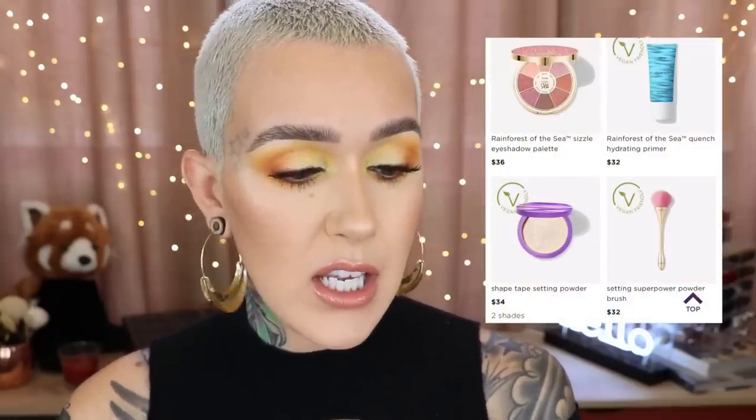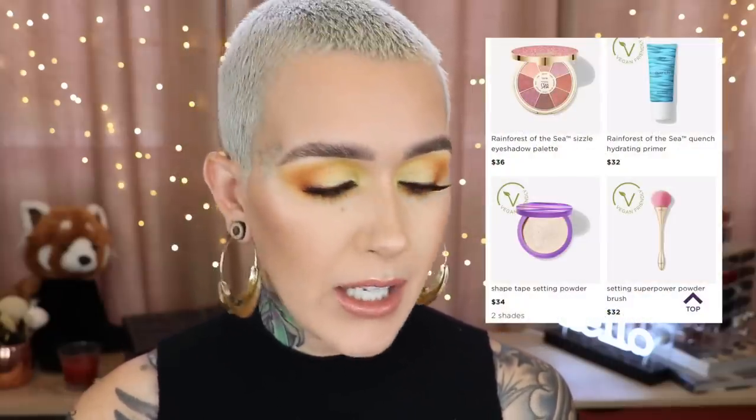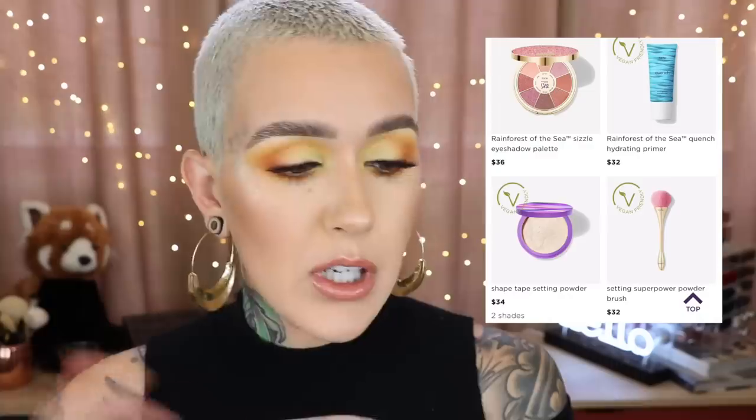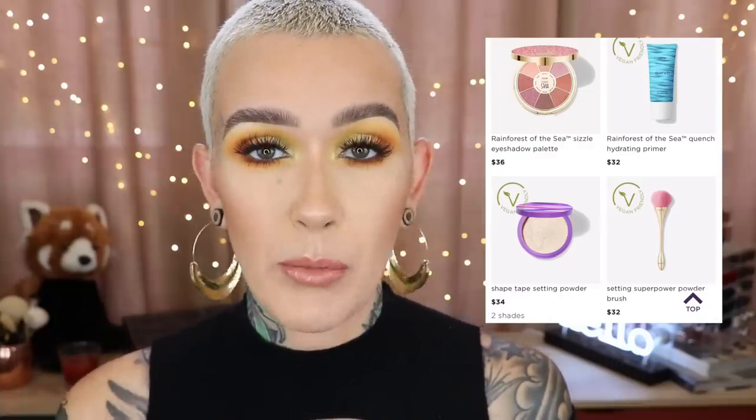We've got some new from Tarte. There's the Rainforest of the Sea Sizzle Eyeshadow Palette. Not getting that, it just doesn't appeal to me. The primer, definitely skipping that, and definitely skipping the brush.